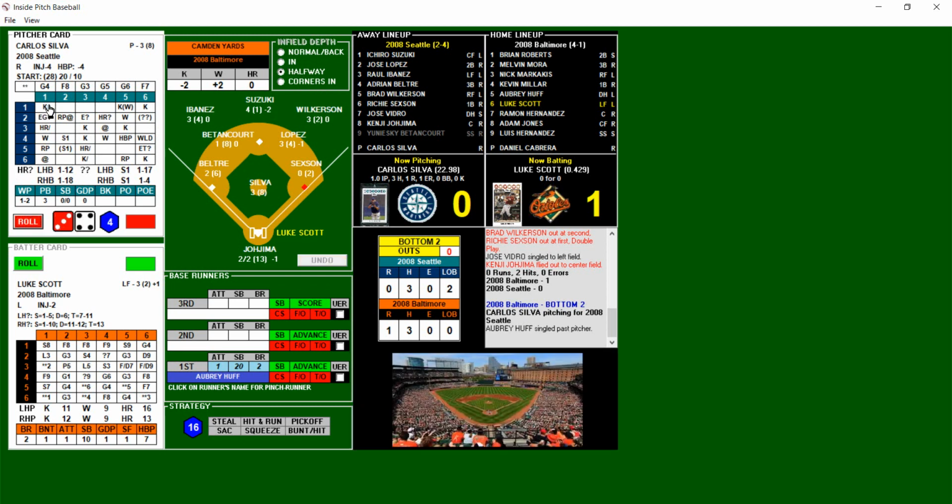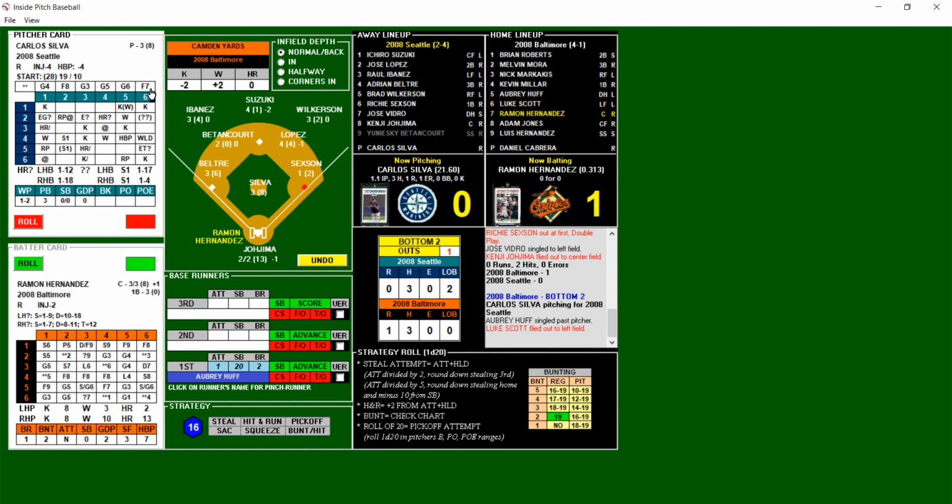Here's the pitch. 1-1, strikeout 10. The 13 is too high. Strategy rolls a 16. They're going to hold off. 3-5, double star 6. Fly ball out there to Eisman's. Out number 1. Infield still at double play depth.